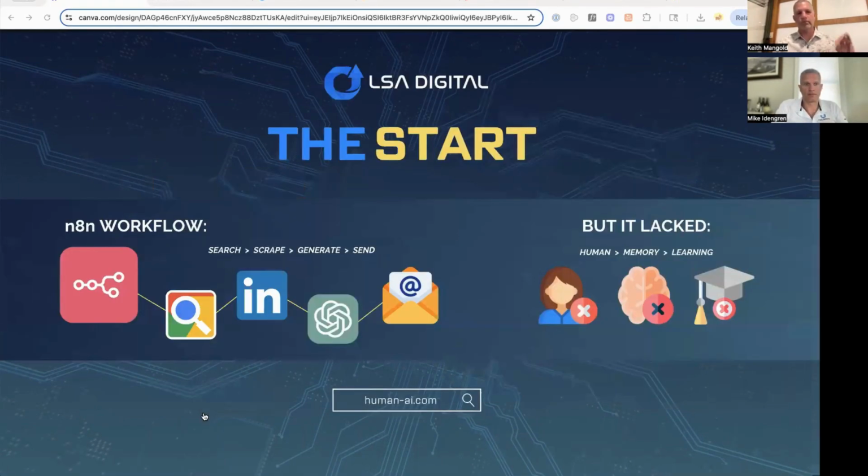So, shifting a little bit over to the actual process from there. The initial solution that we developed was based upon this N8N workflow. If you're not familiar with what N8N is, it's similar to Zapier or Make. It's a low code, no code automation workflow process. Keyword there, automation. And I call out the word automation because we needed more than just automation in this process.